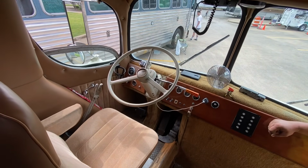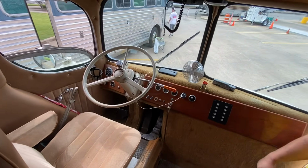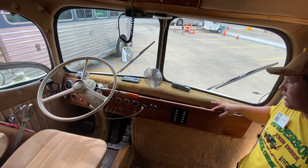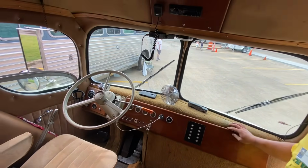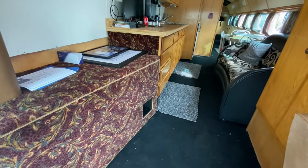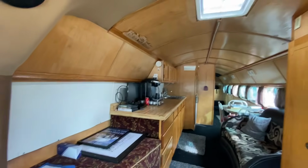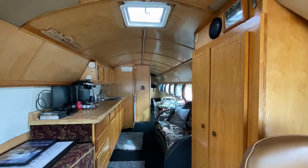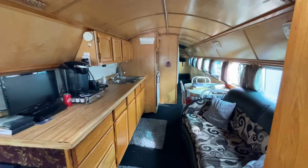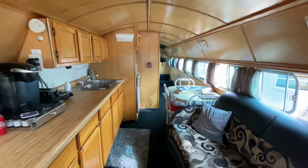Wow. They've done some custom work on there, but it actually looks really nice. Yeah, they did a decent job. Is this pretty well the way that you got it, what's in here? This is how it came. Yep. I just put the temporary carpeting down. And you drove it how many miles to get here? 850 miles.